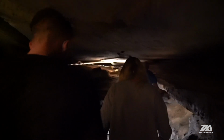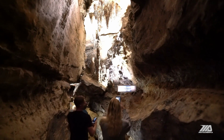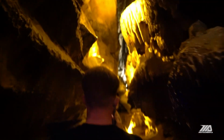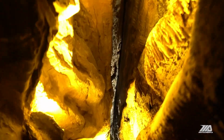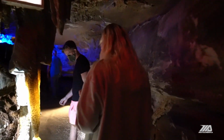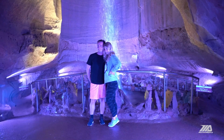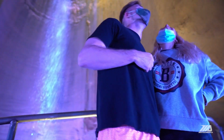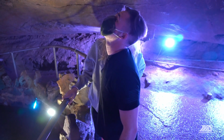What is that, a stalagmite or a stalactite? What is it? That's the one that comes down. I don't know. Stalactite, tight, top. I don't know. That's cool. That one's nearly to the ground. Wow. This is insane. That's wild.